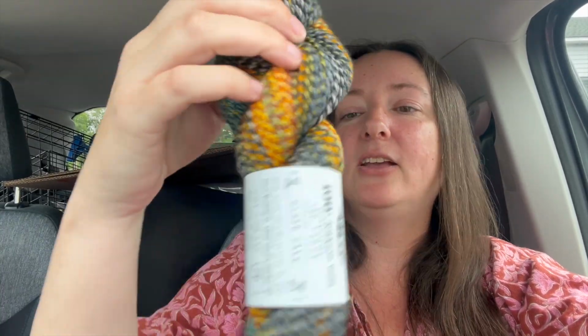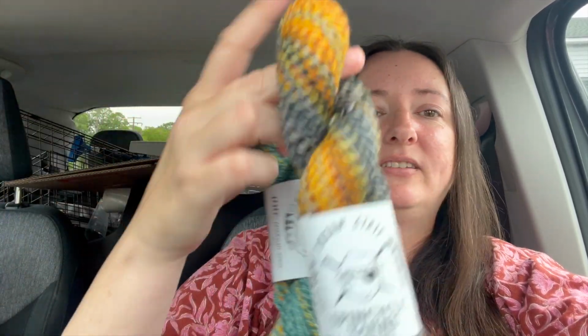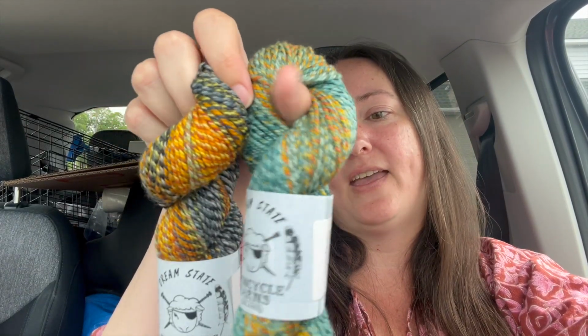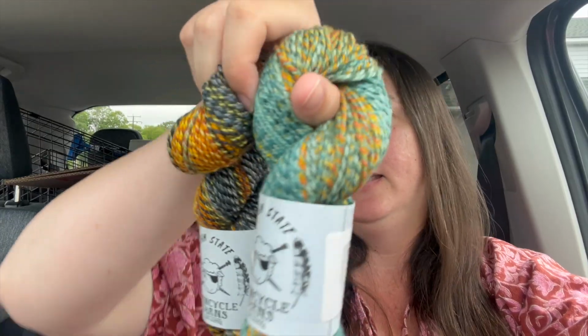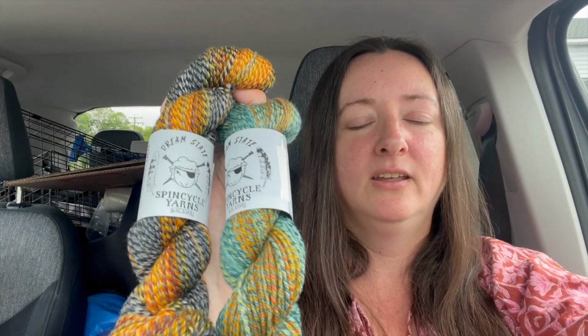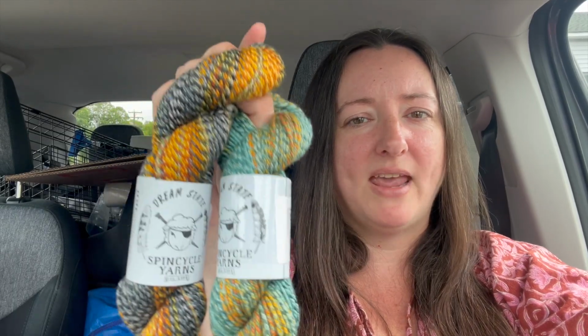So there's Spin Cycle Dream State, the worsted version. This one is Bright Idea, and this one is Close Call. So Bright Idea and Close Call. According to the notes, 2 skeins should make any of the sizes of the hat. There are, I think, 5 sizes. But if you're going actually by yardage, this is not enough for the biggest size.